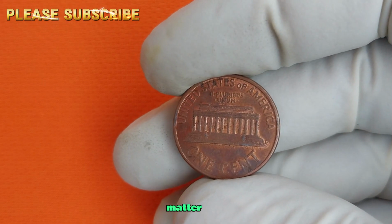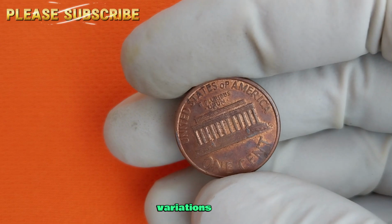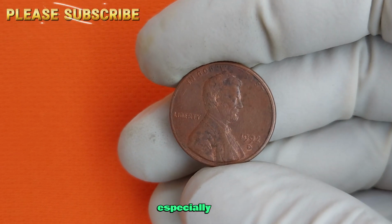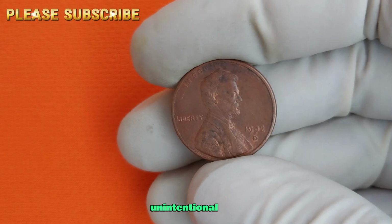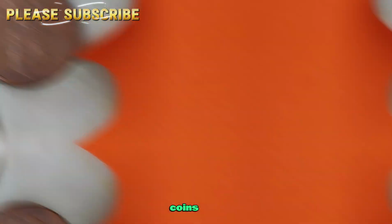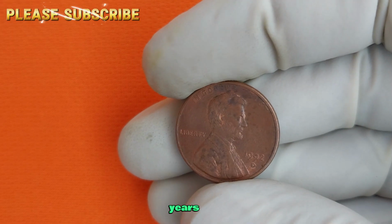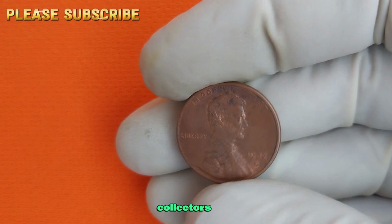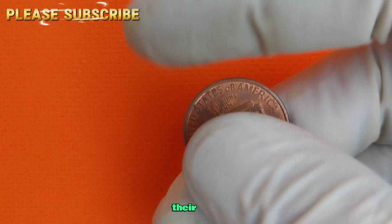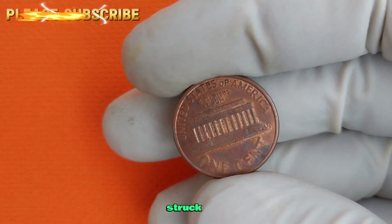Why does this matter? In the world of numismatics, the study and collection of coins, variations caused by minting errors or die confusion can be incredibly valuable, especially when they are both rare and unintentional. The US Mint didn't mean to use the proof reverse on these business strike coins. It was an accident, a mix-up that went unnoticed until years later. And once collectors discovered what had happened, the hunt was on. People began combing through their change, searching rolls of pennies, looking for that one lucky cent that might have been struck with the wrong die.